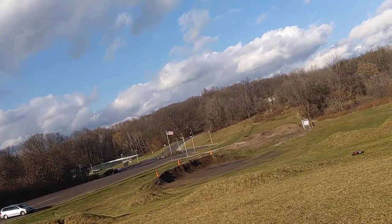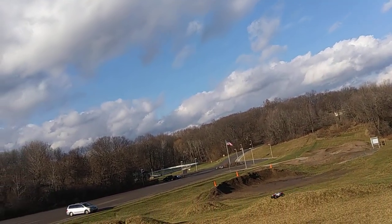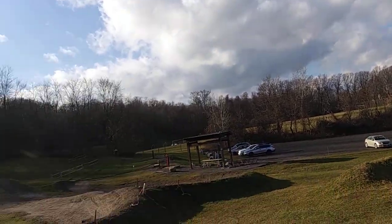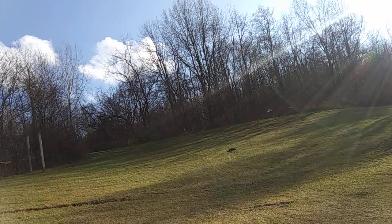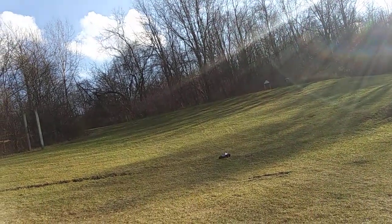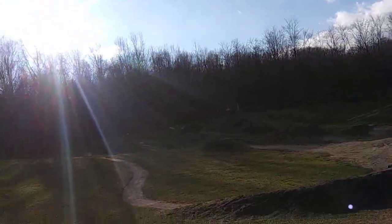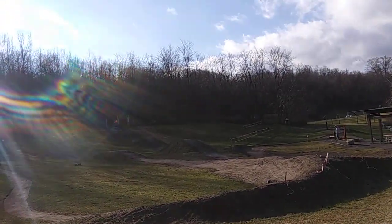Ooh. I braked a little early and I saved it. I saved it the last second. Some quick throttle work. Things are kind of all over the place. Shocks are a little stiff, but they're good when you land.